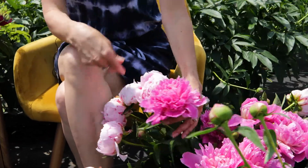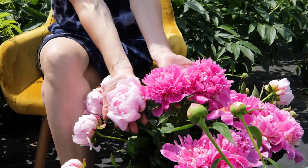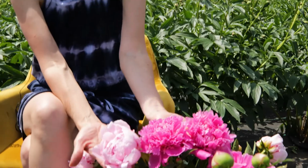And this is a little bit more traditional, but it is just considered our true pink. It's absolutely gorgeous. Just that frilly center. The difference on the look of the two: this one's got more frills and a little bit more cuts in all the petals, and this one has a little bit more of that rose look to it.